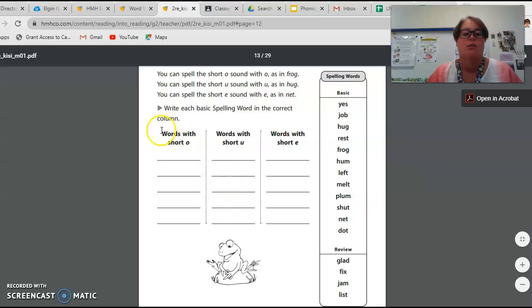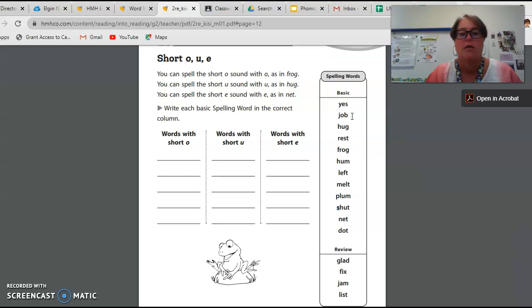This column says words with short O. You're going to look over here under our basic spelling word list, and you're going to find all the words that have the short O sound. Like job. Job makes the short O sound. You would come over here and type J-O-B right here under words with short O, job.